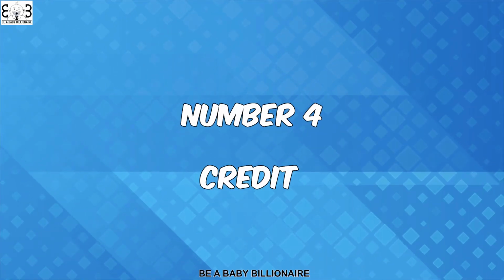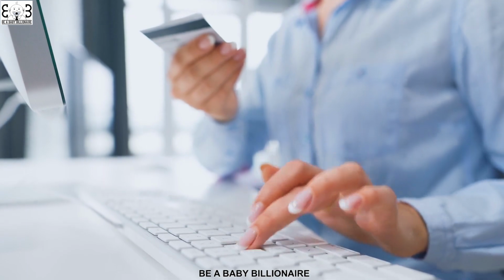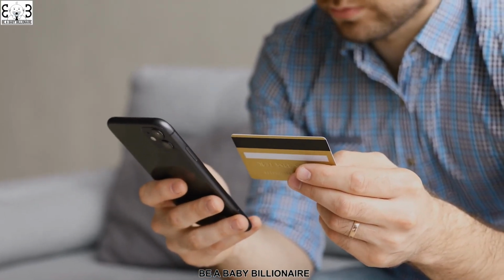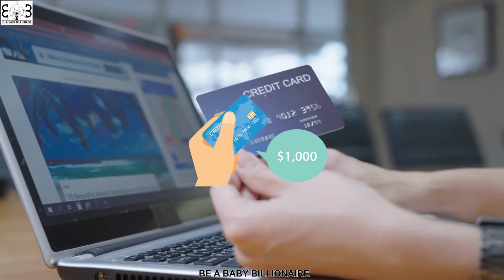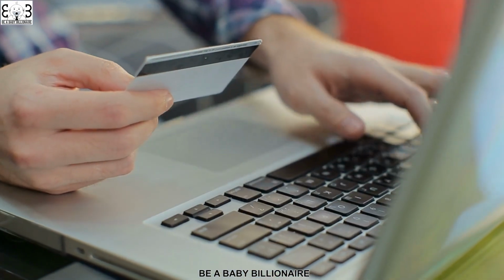Number 4. Credit. All right, let's demystify credit. It's essentially a trust system where you borrow money now and promise to pay it back later. Think of it like a financial handshake agreement. Did you know as of 2021, there were over 1 billion credit cards in use in the USA alone? That's a lot of trust going around.